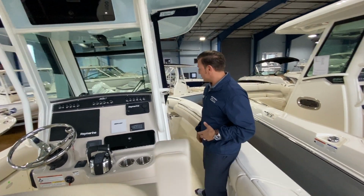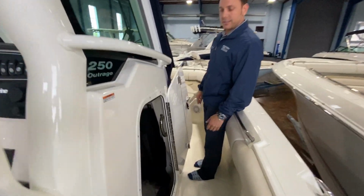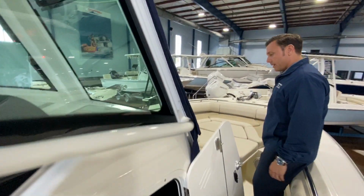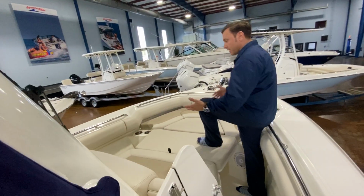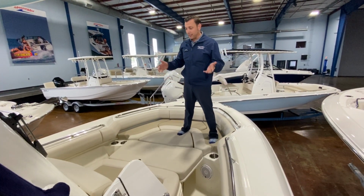Coming along the starboard side, you notice a very spacious head compartment, dedicated storage for the table. I'm just going to pop right up here. This is one of the features that you typically don't see in a 250 Outrage, and that is the bow filler cushion.